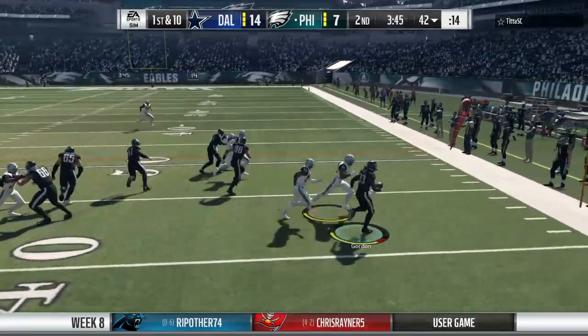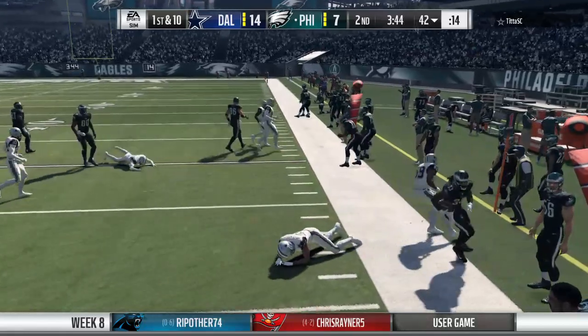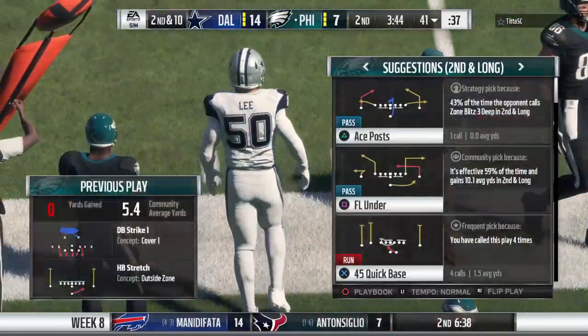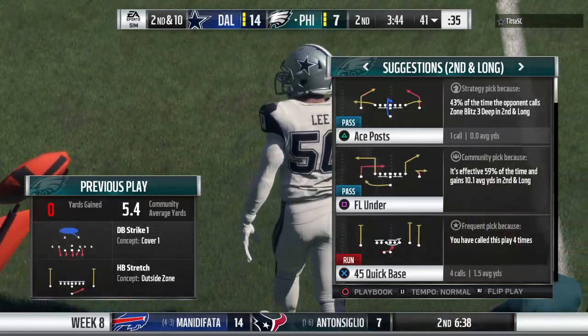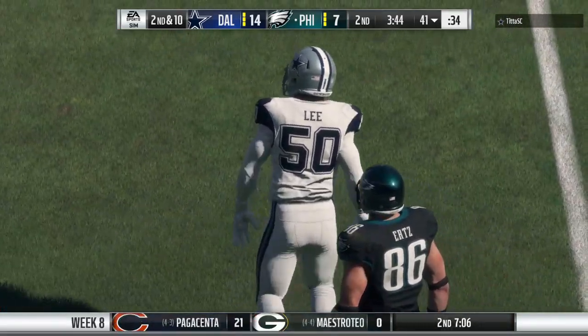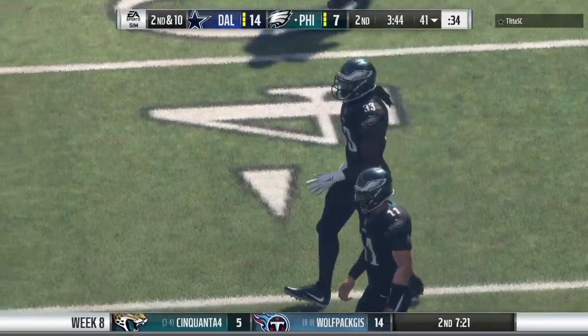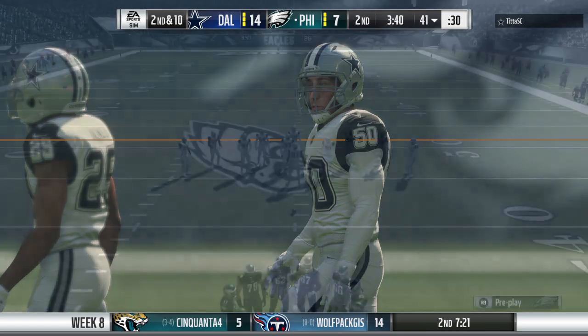Running right, it's a handoff to Gordon. No gain on the play there, second down. Well, at least he was able to break that initial contact, or it could have been a loss. Yeah, give credit to the defensive player, though. What did he do? Made him slow down, slow up his feet, and allowed the rest of the guys to get there to finish him off.